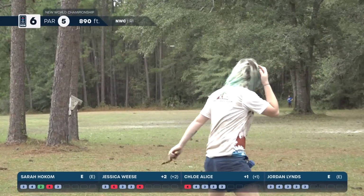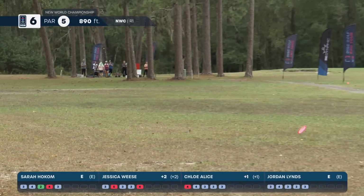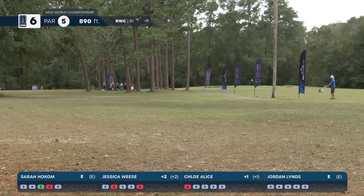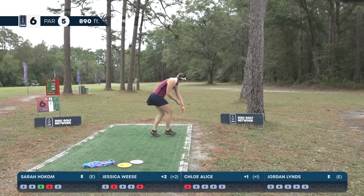She sends her patented hyzer flip shot, and it's going places. It's long. Wow, look at it. Yeah, this is a great shot. This is definitely what you want. Because you really want to get as much distance as you can from the drive, but like you said, keep it in bounds, which is always the hardest part.